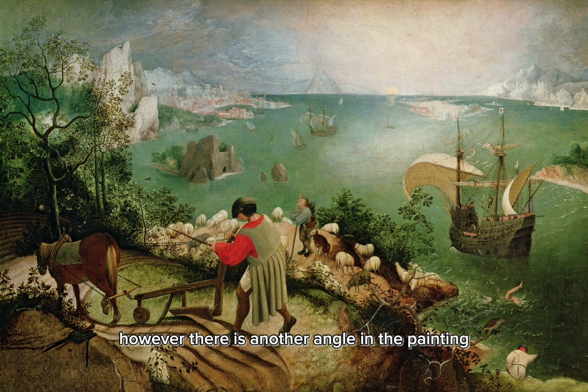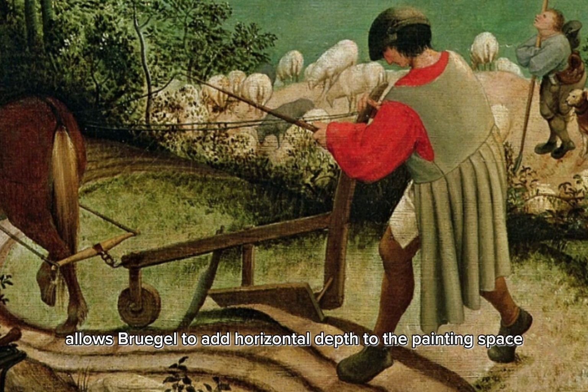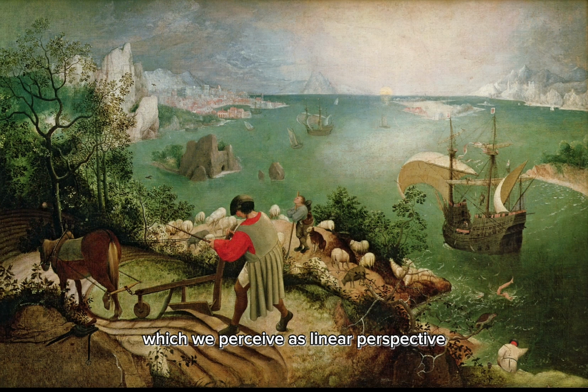However, there is another angle in the painting. The plowman is viewed from the lower right corner. This sharp change in perspective allows Bruegel to add horizontal depth to the painting space, which we perceive as linear perspective. Thus, it seems as if the ground is rushing towards us, and the horizon stretches into infinity.